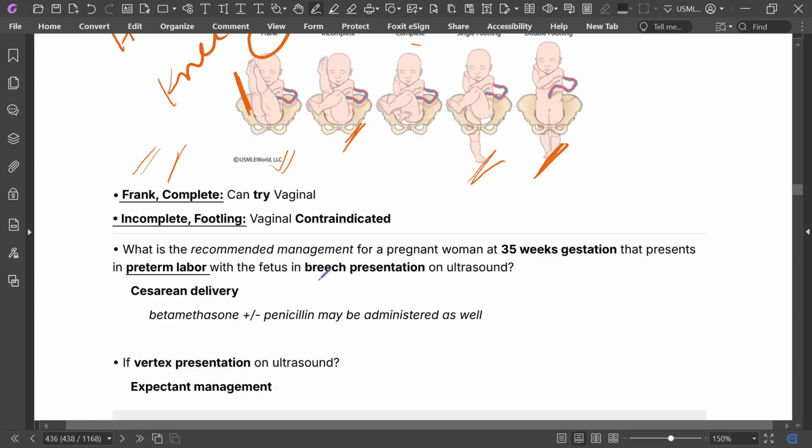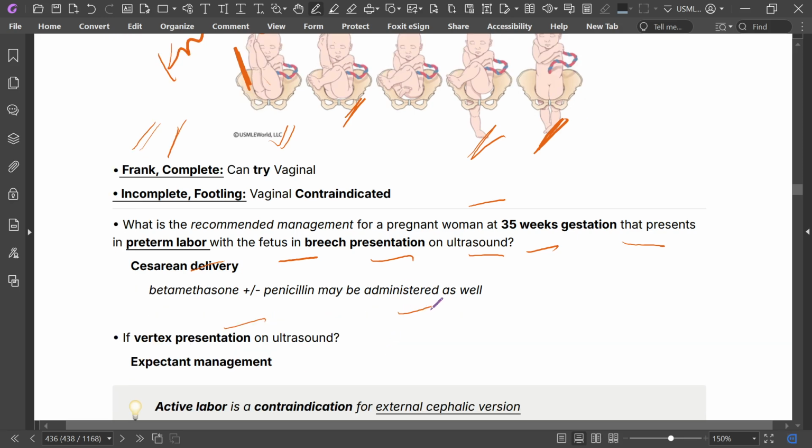What is the recommended management for a pregnant woman at 35 weeks of gestation that presents with preterm labor and the fetus in breech presentation on ultrasound? That is cesarean delivery. Betamethasone with or without penicillin may be administered. If vertex presentation on ultrasound, then no cesarean.